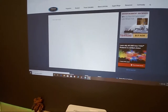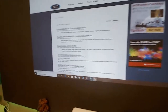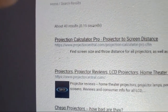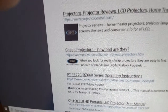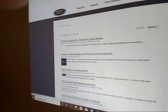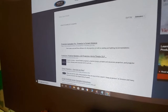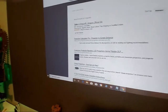Dude, I'm telling you, the projector you got ain't real. You got a fake projector. There's nothing that comes up on your projector on Projector Central. See, Projector Central is one of the largest databases when it comes to projectors. Anything you want to know about a projector, anything you want to know about a projection screen, it's in here. So this is one of the biggest databases they have.